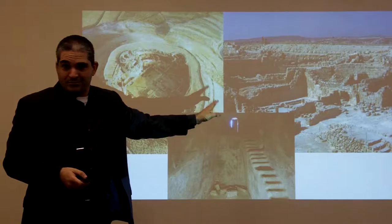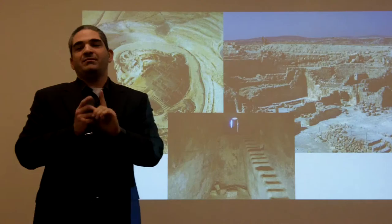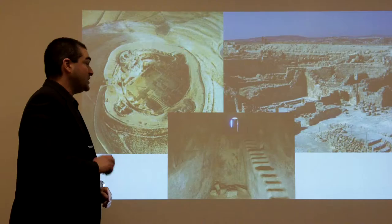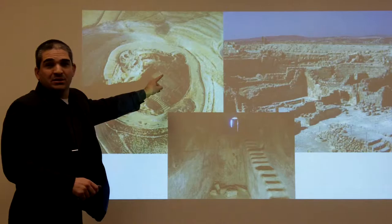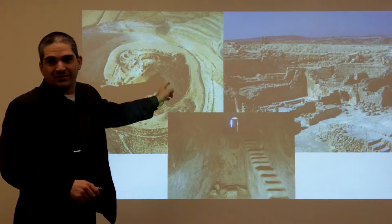This is Herodium. 7 minutes drive from Jerusalem. Not even 7 minutes. Really worth your shot. Incredible place. That's how it looks from an aerial view. One thing incredible: we're talking about a desert area. You see this court with pillars? This is a Roman bathhouse. Look how big the Roman bathhouse is from the complex of the palace.